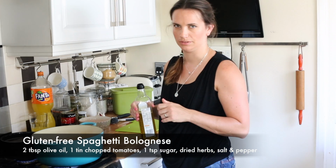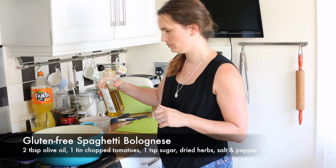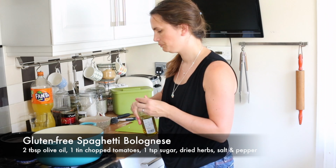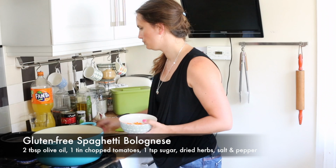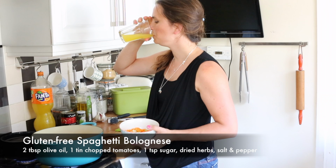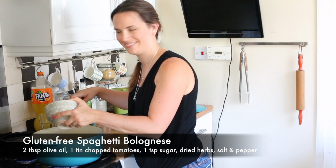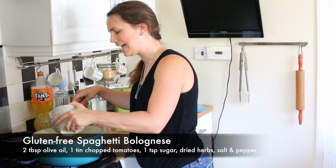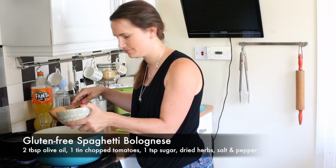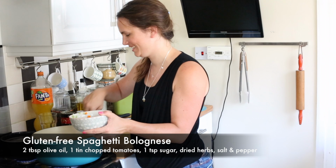So after about 30 seconds-ish, a couple of tablespoons. Oh yeah. Ça risole. I don't know what it is in English. What do you call that sound in English? Is there a word for it? In French we say ça risole. Sounds nice, doesn't it?